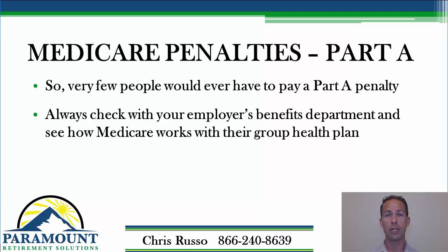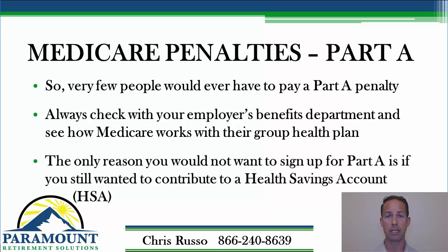The one reason you would not want to sign up for Part A is if you're contributing to a health savings account, because once you sign up for any part of Medicare, you can no longer contribute to a health savings account. So that's just something to keep in mind about Part A.